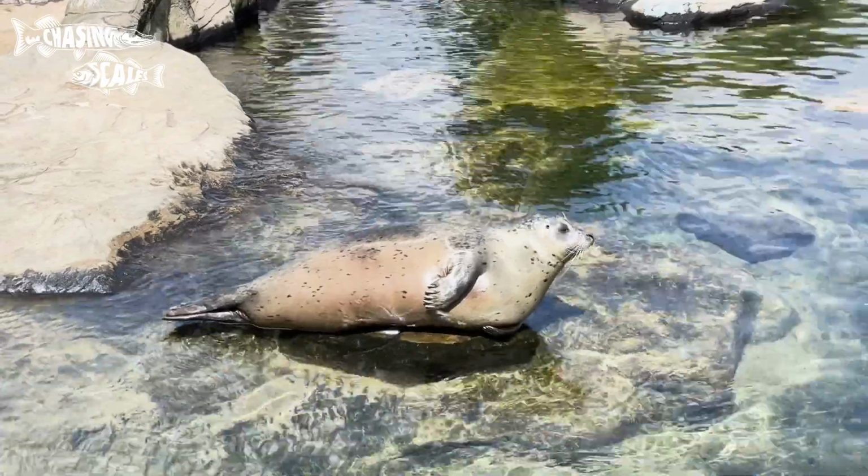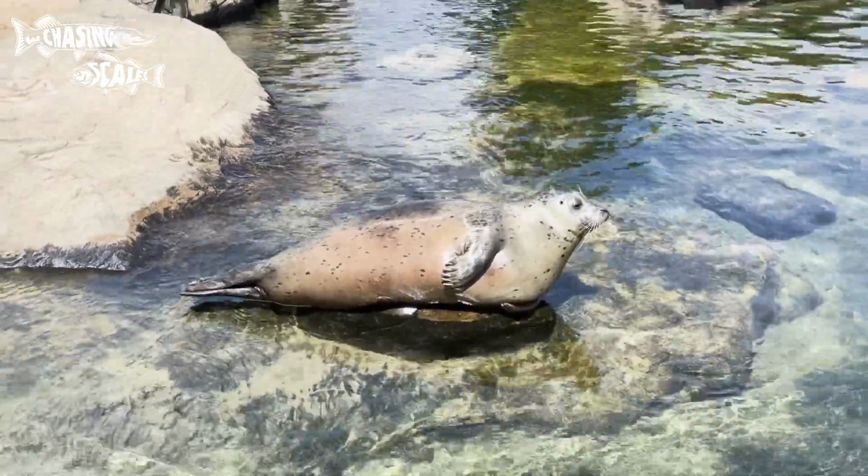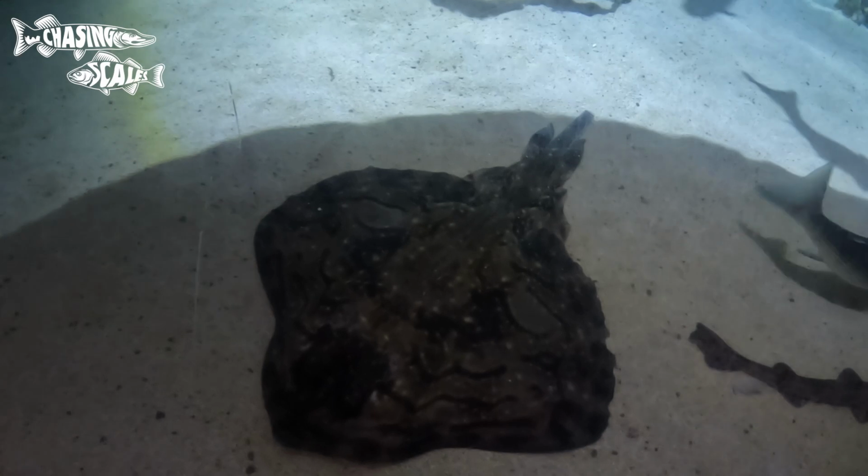The seal enclosure was a bit better to see some of the common seals. Personally, it didn't do much for me as an aquarium. I'd save your money.